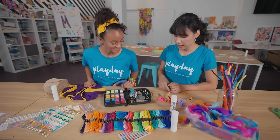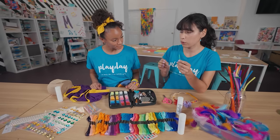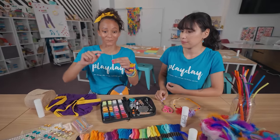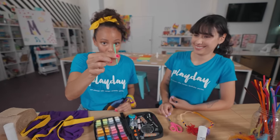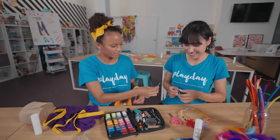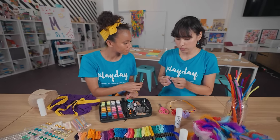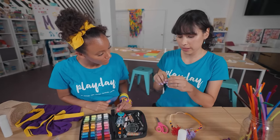Got it. Perfect. So to thread the needle, we're going to pass the yarn or thread through the eye of the needle. Oh, I bet the eye is right here on top. That is correct. See that opening? Ooh, that looks kind of difficult. So don't worry, I have a trick for it. You can fold your yarn, so that way it's easier to pass through the needle.